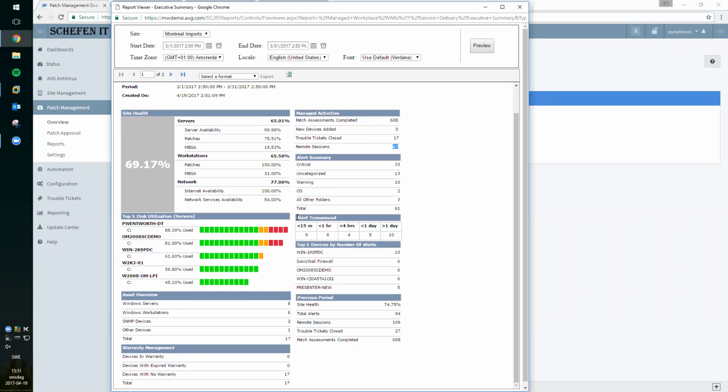And then we can also see alert turnaround, which shows you how fast you're solving these issues. So we can see that 9 alerts has been solved within 15 minutes. And this could simply be that Managed Workplace has solved the issues automatically by using the run script, but the customer don't need to know that. All they should care about is that their network is good and you're in charge of it.